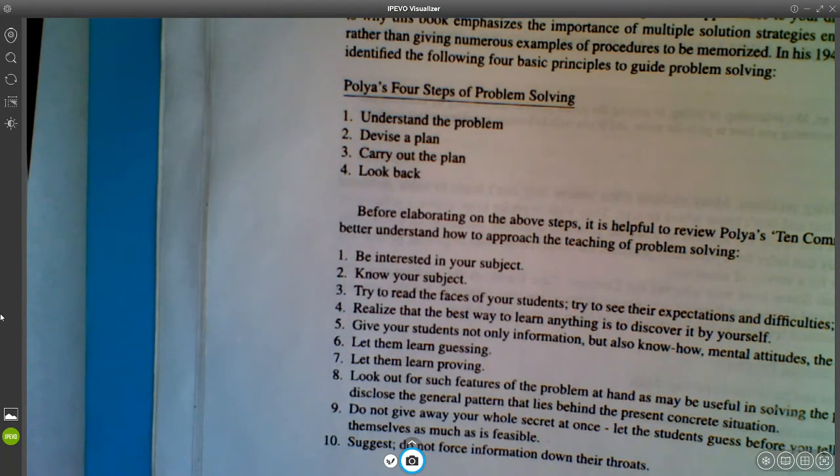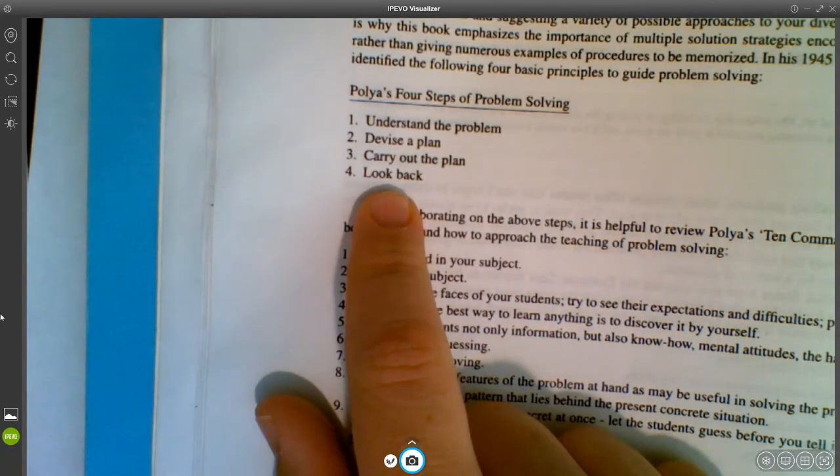Anyway, that's kind of vague, I guess. It's hard to give you an example without looking at something concrete. But like I said, we'll do this together, and the book, as you read through it, will give you a concrete example of each of these 4 steps. But looking back is an important one for sure.